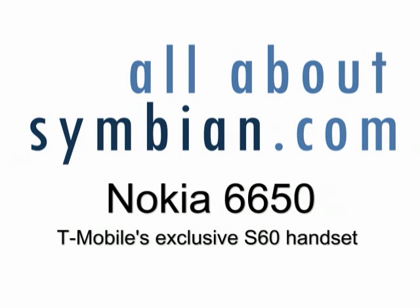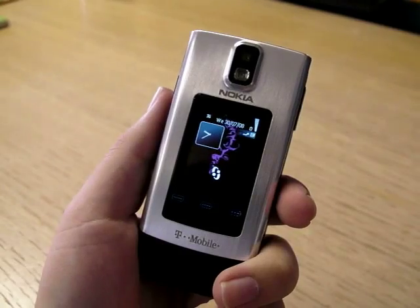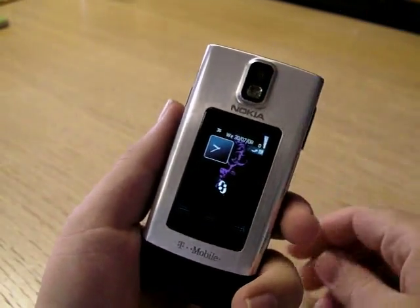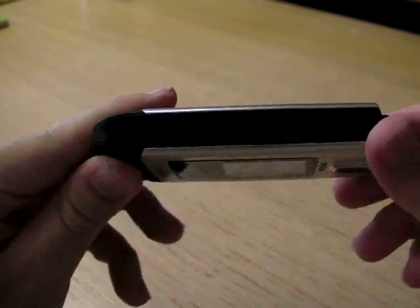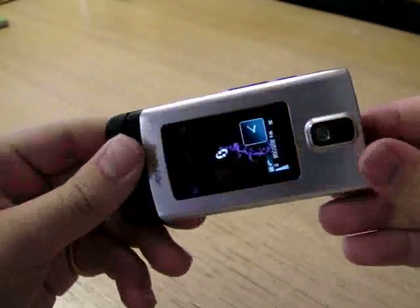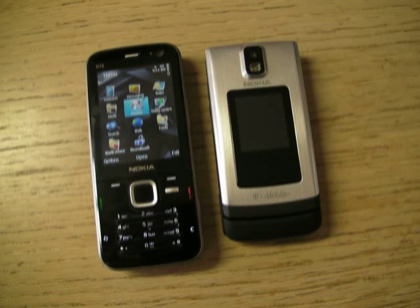Welcome to this all about Symbian video. Here we're going to look at the Nokia 6650, an S60 handset that is exclusive to T-Mobile. The 6650 is a clamshell handset. As you can see, it's mainly finished in this metallic material. This gives it quite a stylish look and also makes for excellent build quality.